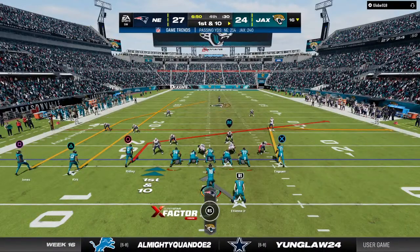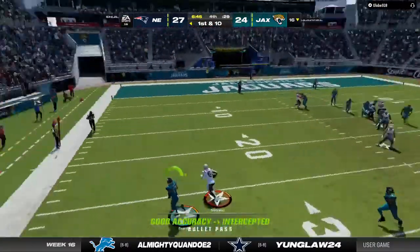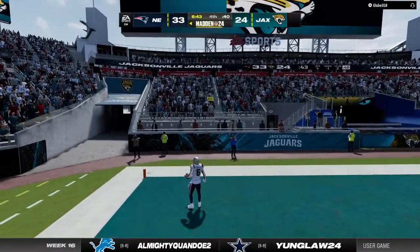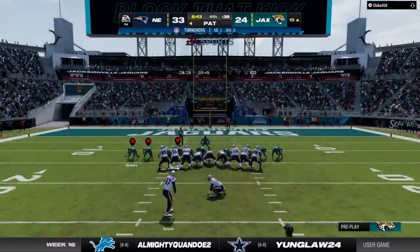Still a good amount of time in this fourth quarter, but this drive very well could determine the outcome of this ball game. And the pass is intercepted. He was looking for Ingram. Picked up by Christian Gonzalez. And he takes this one back into the end zone. And the Patriot defense has a touchdown.